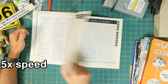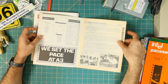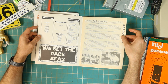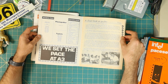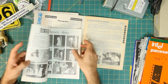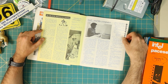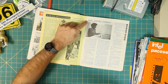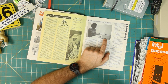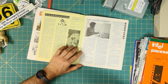Know your benefits. So now this one, interestingly, is a totally different quality of paper. It's not quite newsprint kind of paper, but it's not the same as the kind of paper that's in the rest of these. This is... Intel and the computer. This has got to be, especially in this year, a 5150 from that point of view. It's interesting.